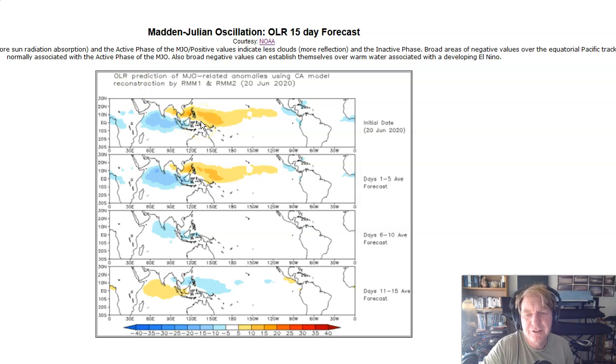If you have the active phase of the MJO, which is the phase that helps support storm production, well, it's basically like a low pressure system, and therefore you'd have clouds associated with it. The blue is the active phase of the MJO. It's in the Indian Ocean. The yellows and oranges are lots of clear skies, no cloud cover. Equivalent to high pressure, that would be the inactive phase of the MJO.